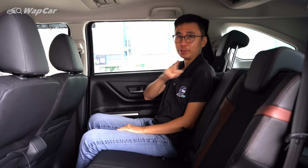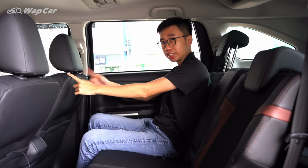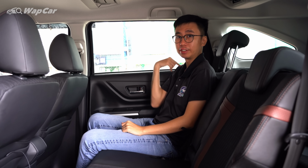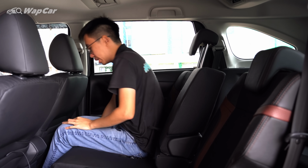Now, before we get on with the driving bit, I'm going to do a deep dive on the rear seats on this new Alza. I have the front seat adjusted to my usual driving position, and I'm 175 cm tall. This is what happens when I slide the seats all the way forwards.